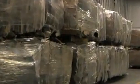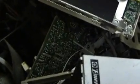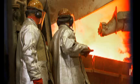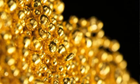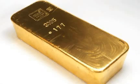for our non-ferrous, which is our copper, our aluminum, and all the other mix from circuit boards and so forth. We send that off to a smelter where the material is melted down and all the precious metals can be recovered and returned to their original form and re-entered into the market. It could be turned back into a gold wedding ring, or re-entered into electronics again, because our aim is to really keep them out of the solid waste stream.